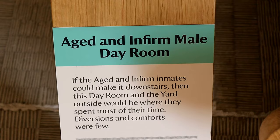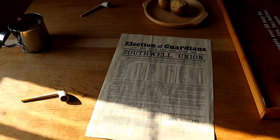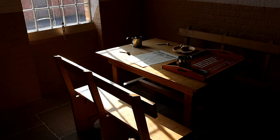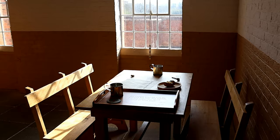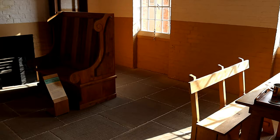Those that were aged or infirm, blameless poor as they were called, would spend most of their day in this room. The day would be whiled away on the wooden benches with little reading material. They could also go outside into the exercise yard for air. But whether aged or infirm, as you can see, there is little comfort to be found.